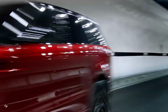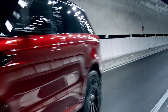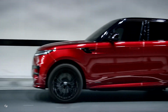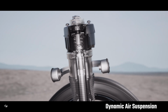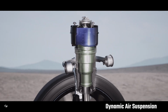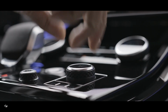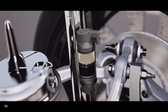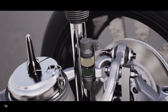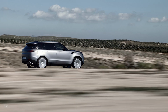Dynamic air suspension is fitted to every new Range Rover Sport, and the intelligent system enhances the bandwidth of the suspension. This works by varying the pressure within the chambers. Higher pressure provides stiffer damping to deliver comfort with the dynamic handling expected from the Range Rover Sport. To optimize responses, the vehicle monitors the road ahead using horizon navigation data to preemptively prime for upcoming bends.